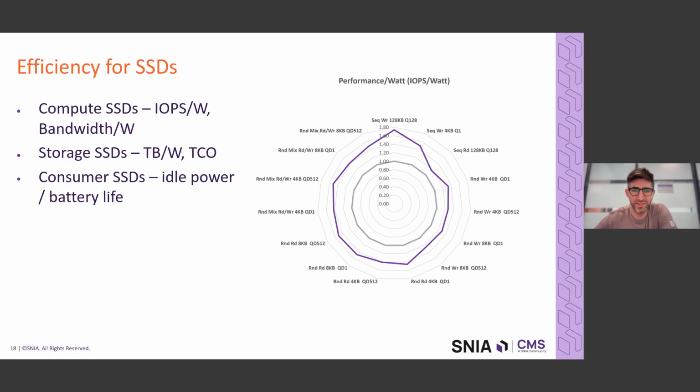Now, for storage SSDs, the efficiency that people will talk about is really terabytes per watt. So making the SSDs larger capacity, larger rack density, and TCO. I'll give you an example. Of course, we have the SNIA TCO model that I'll show you, which we are in the process of updating to 2.0 right now. But this is really how customers think about the efficiency for storage type SSDs. How much storage can you fit in a rack, and effective capacity and whatnot.